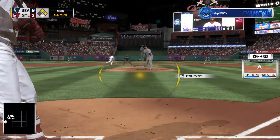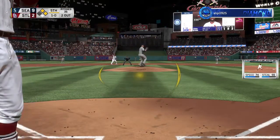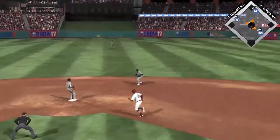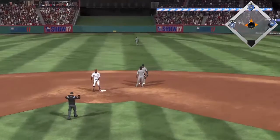Dexter Fowler stands in for the 3rd time now as he takes a look at a ball. It's 1-0. Hit back up the middle. Scooped up on the backhand. And he is in there.